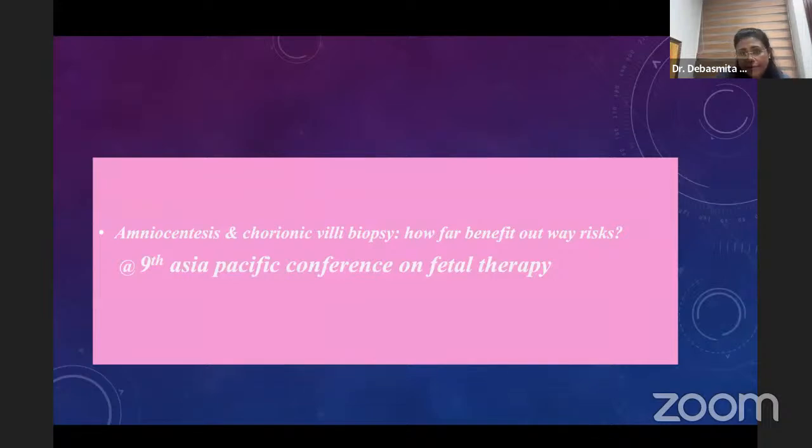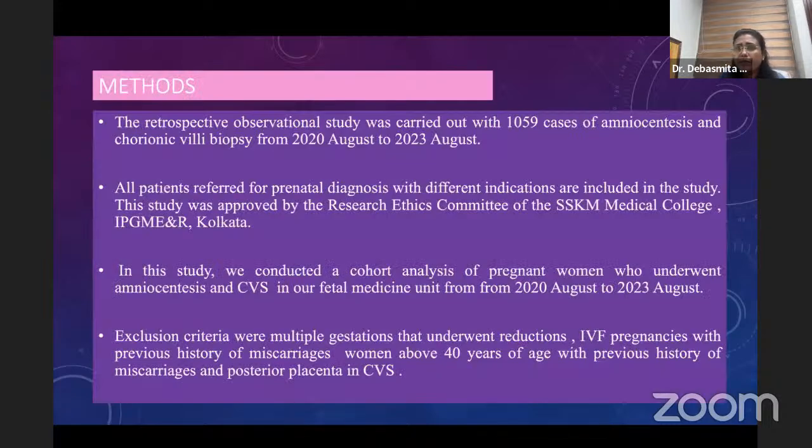So we have got a very large study that I presented at the 9th Asia Pacific Conference on Fetal Therapy. That was about amniocentesis and chorionic villus biopsy. How far do the benefits outweigh the risks? Then only we see when to offer it, basically. That is very important. The retrospective study we conducted was from 2020 to August 2023.